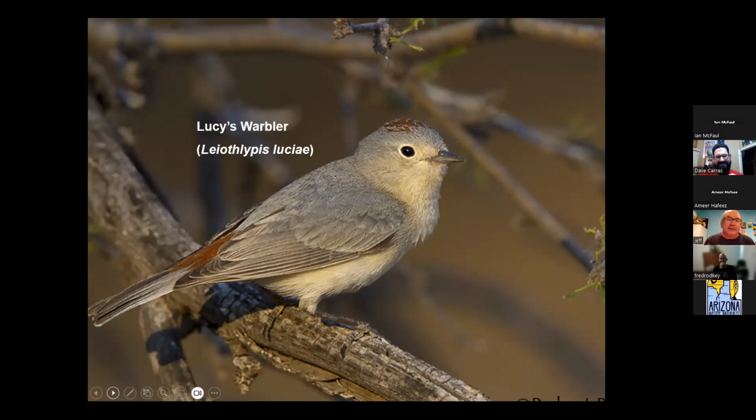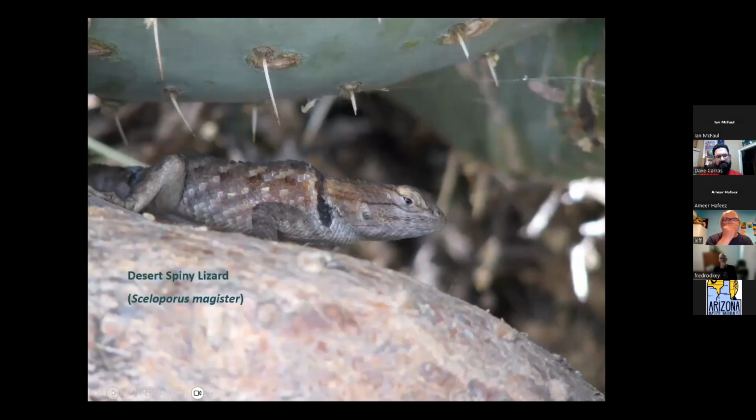So these will typically start to show up in southern Arizona in the middle to end of March. And then if you have mesquites in your neighborhood or in your yard, you very likely have Lucy's warblers around. One of only 2 cavity nesting warblers in North America. The other is the prothonotary warbler that lives in the southeast. Desert spiny lizards, very common. They like to do the push-ups. That's kind of a territorial thing for them.